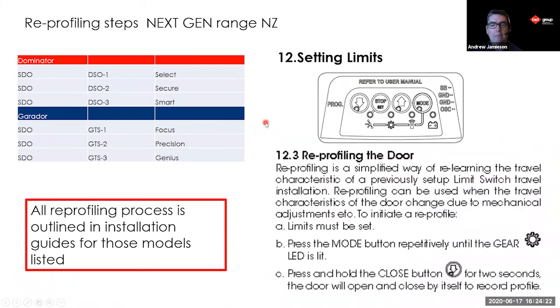But next one, once again, recap again, we've got the reprofiling step, and I put it on the screen because it is important. It's as simple as pressing the mode button repetitively until the gear light is lit, then pressing and holding the close button for 2 seconds and letting go, and the opener will start to auto cycle by itself up to between 4 and 6 cycles to correctly reset what it's seeing. So that's a get out of jail function to reset everything and clear out what the history was, because the history can be misunderstood sometimes by what's been happening at the door.